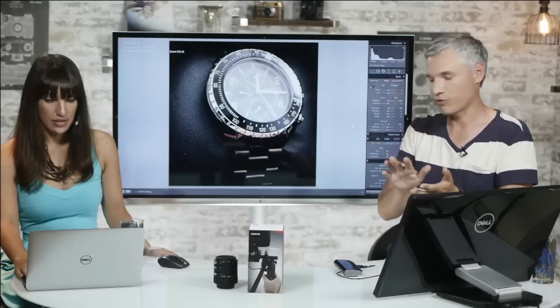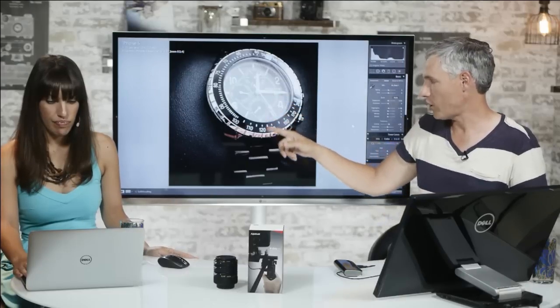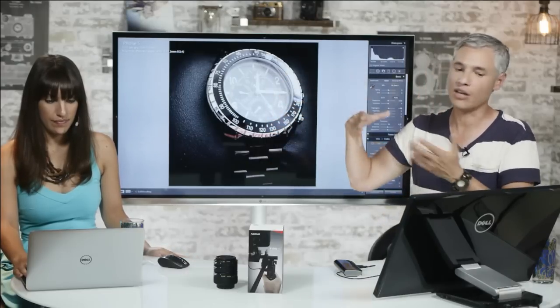Okay, so you're working with a reflective subject here. And one of the things for product photography that you want to think about is the reflection. And you have complete control over that. What's happening is that the face here looks washed out because it's catching your light and bouncing it everywhere.